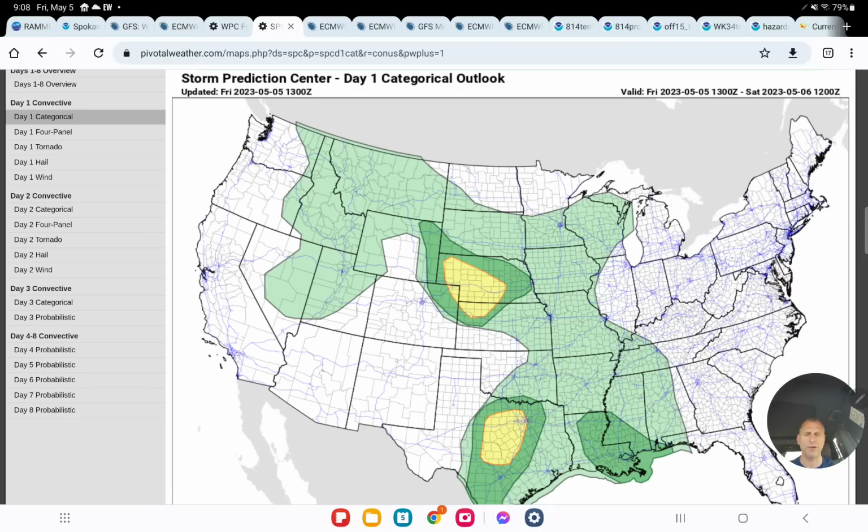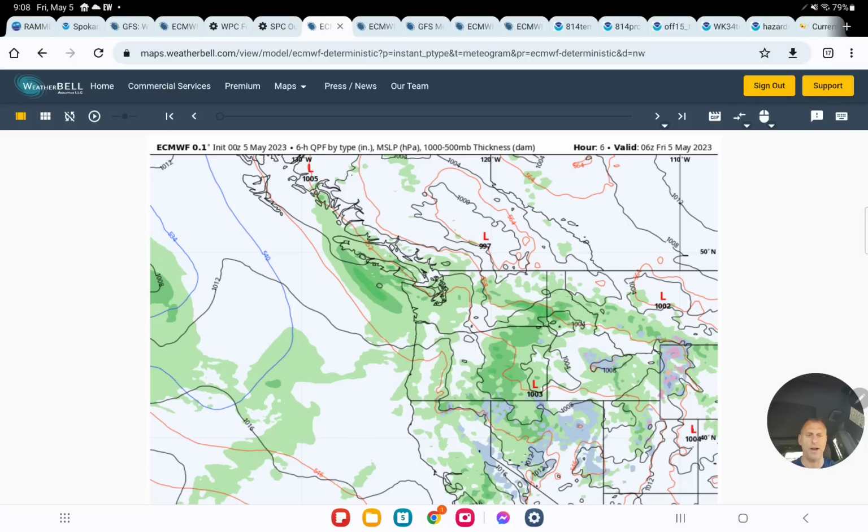This is day one. You can see thunderstorm potential here does include some of eastern Oregon, Washington, Idaho, and Montana. And you can see the yellow dots here across some of the plains. I'm chasing that most northerly one here through Kansas, Colorado, and Nebraska.